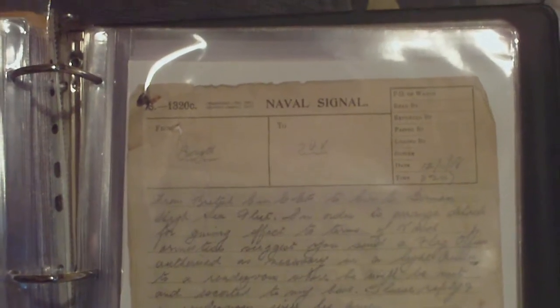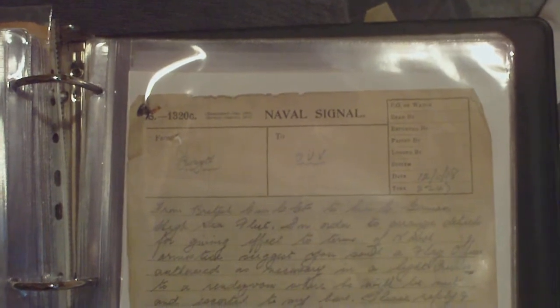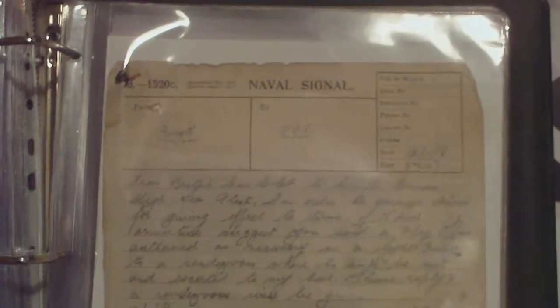Now, this is a group of interesting World War One British Royal Naval signals concerning the surrender of the German fleet to the British Royal Navy. It's Royal Naval signal paper, which is naval signal. There's all the details. And this particular one is dated 12th of the 11th, 1918.